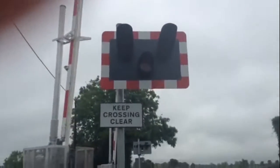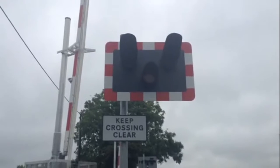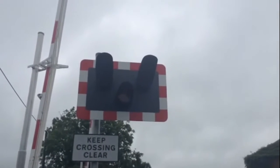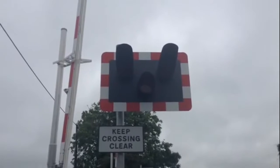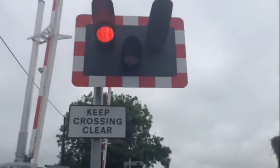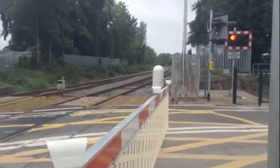Hi there guys, here we are at Scott Wick level crossing in Lincolnshire with Joe. I know to start this video because I've just seen the barriers at Ralston go down, so let's just play the waiting game. It shouldn't be long, because the barriers at Ralston have just gone down. Here we go. Here come the next two.